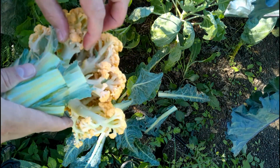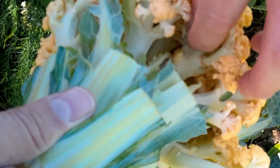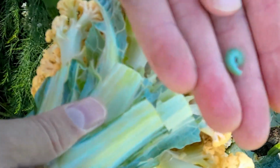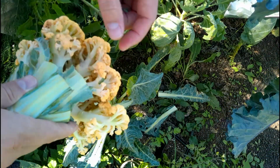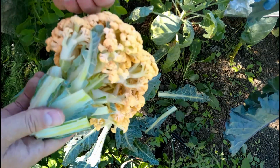If anyone ever wonders why you need to soak these and your broccoli in salt water after you harvest them, well, you want to get rid of these little creatures in there, these little loopers. They're all over the place. You soak them in salt water and you don't have to worry about them one bit.